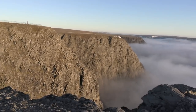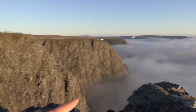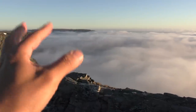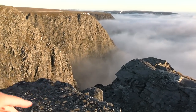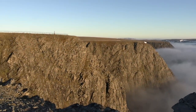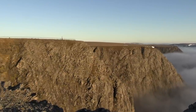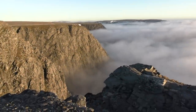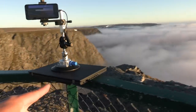Oh, okay. But look here. This is just amazing, man. We have this cliff. And you see, this is where hot sea meets cold sea. And then we get all this fog. So down there is the ocean somewhere. And this plateau is around, I think, 300 to 400 meters tall. It's amazing because it's usually very windy here, but today it's so calm that I can put this up there.